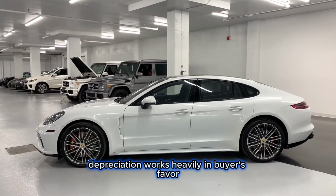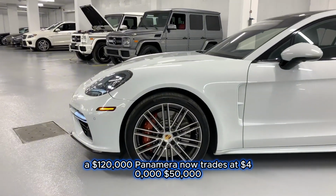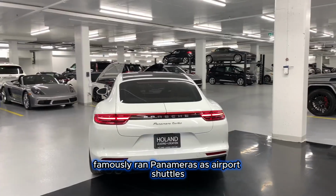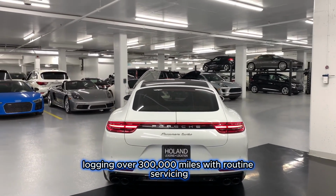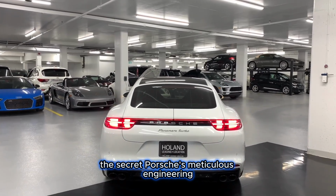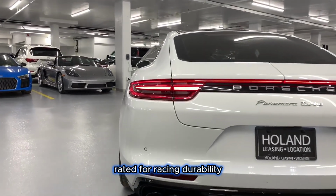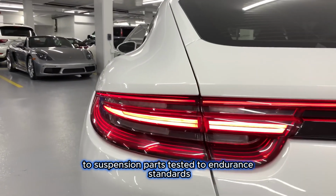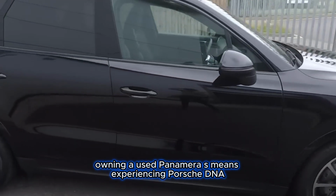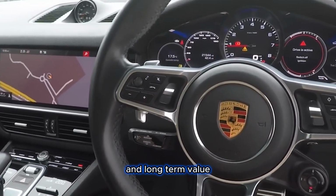Depreciation works heavily in buyers' favor. A $120,000 Panamera now trades at $40,000 to $50,000. One German taxi fleet famously ran Panameras as airport shuttles, logging over 300,000 miles with routine servicing. The secret? Porsche's meticulous engineering, from dual-clutch PDK transmissions rated for racing durability to suspension parts tested to endurance standards. Owning a used Panamera S means experiencing Porsche DNA: precision handling, bulletproof build quality, and long-term value at a fraction of its original price.